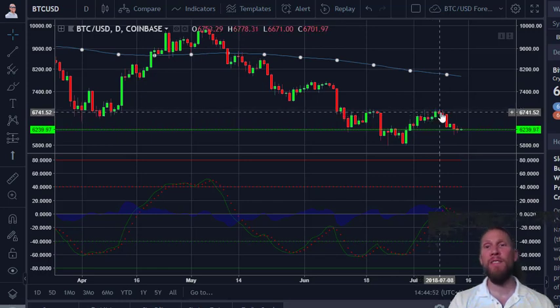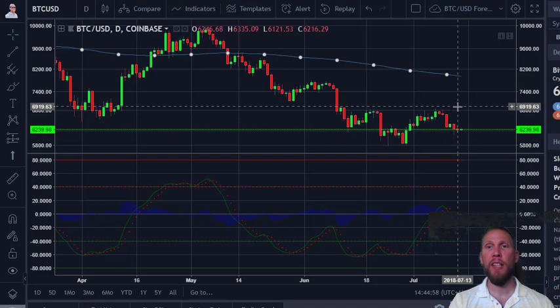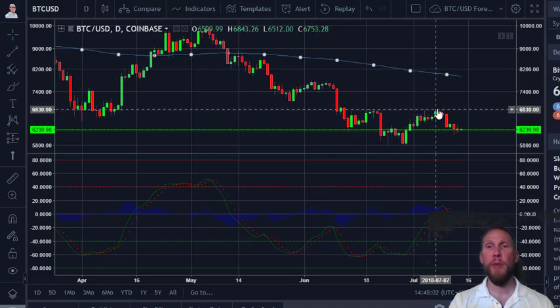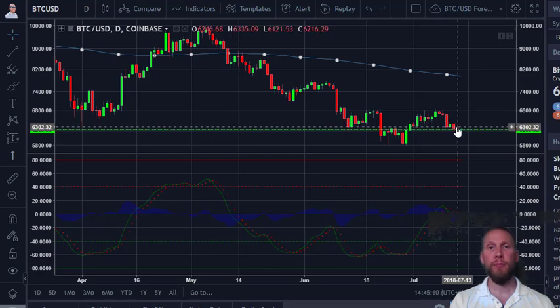did run out of steam themselves, because we're seeing these upward wicks of the candles showing that they didn't quite have enough power or strength to keep that bull run going, and then the price dropped again.